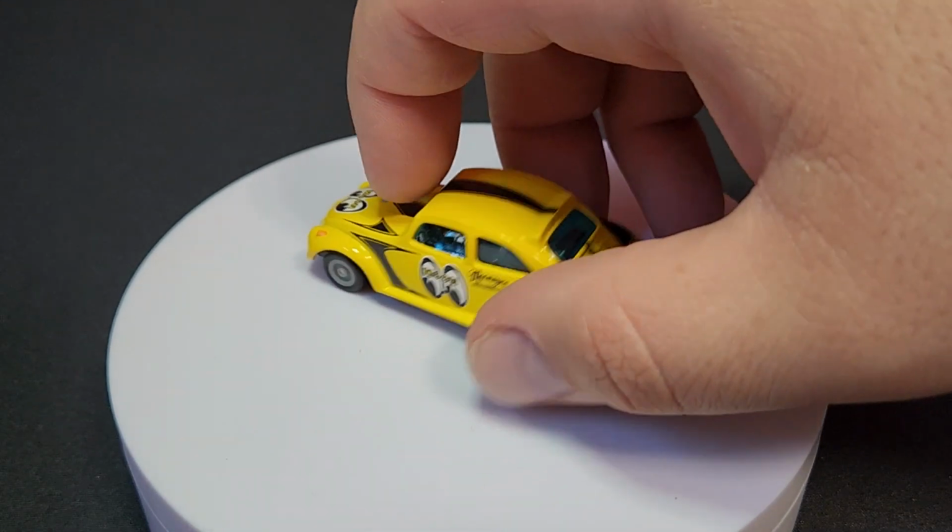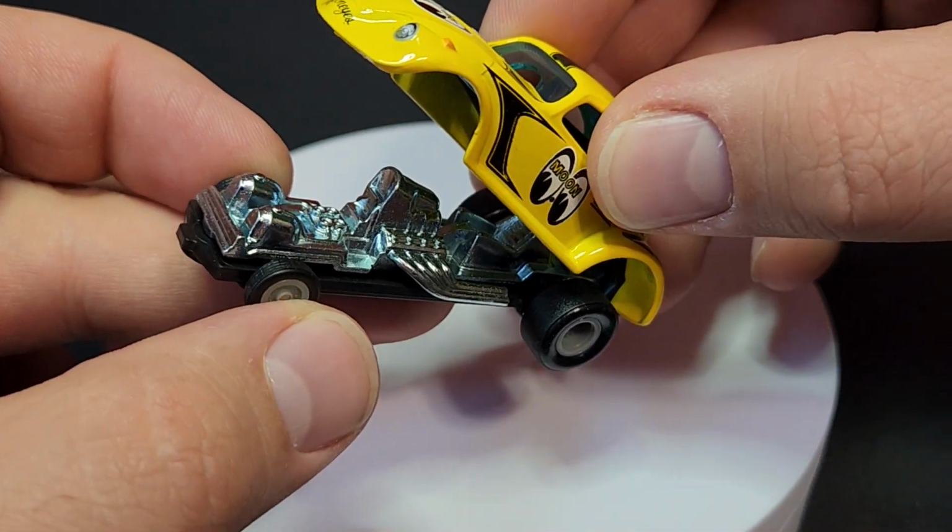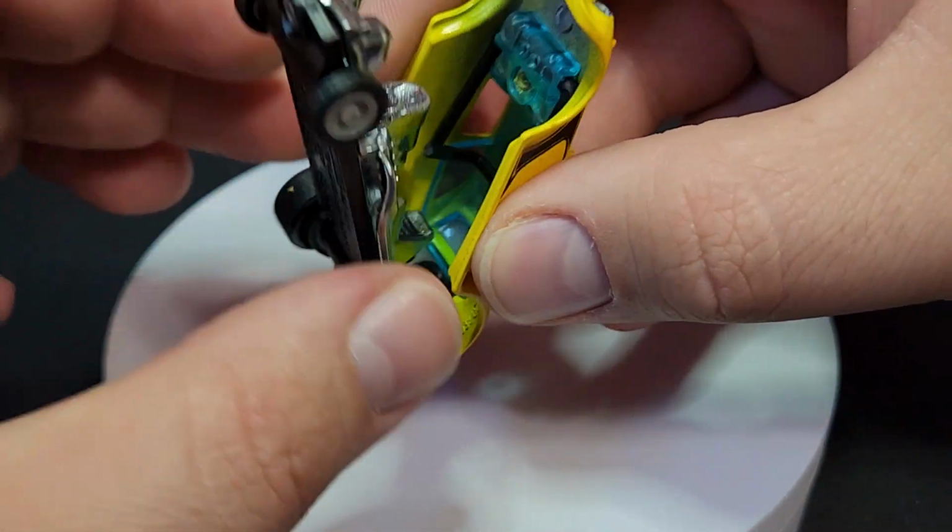This one does have an opening feature. So it does open up. That is all die cast in there, which looks pretty good. It does have a stand.